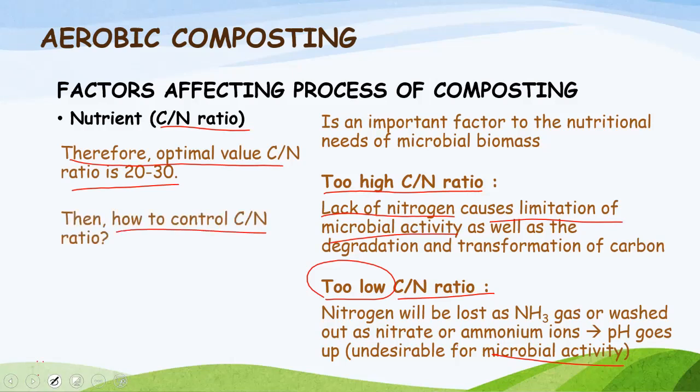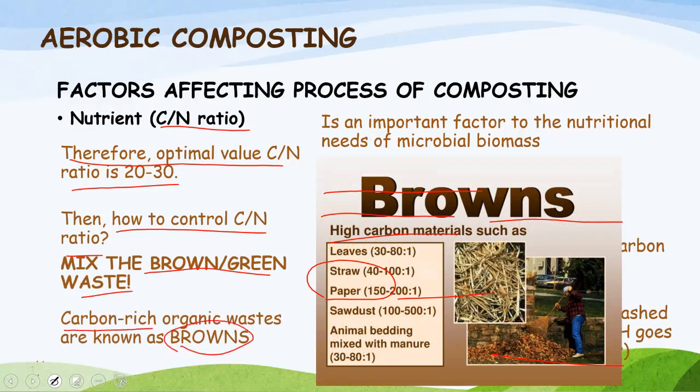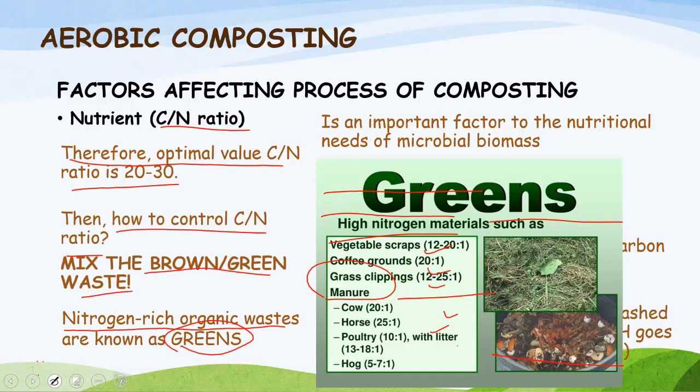Then, how do we control the carbon to nitrogen ratio? We can mix brown and green waste. Brown waste refers to carbon-rich organic waste, such as leaves, straw, paper, sawdust and animal bedding. While green waste consists of vegetable scraps, coffee grounds, manure, grass clippings, and others. Brown waste contains a lot of carbon, while green waste contains a lot of nitrogen. So to get an optimal C to N ratio, we can mix both green and brown waste.